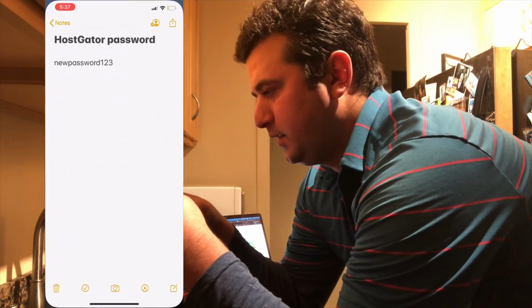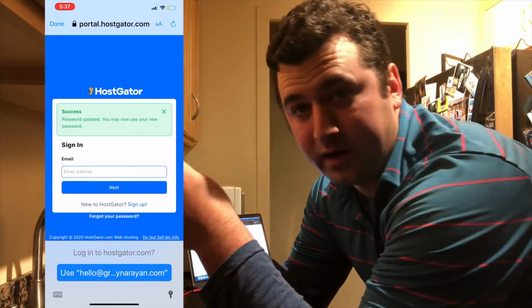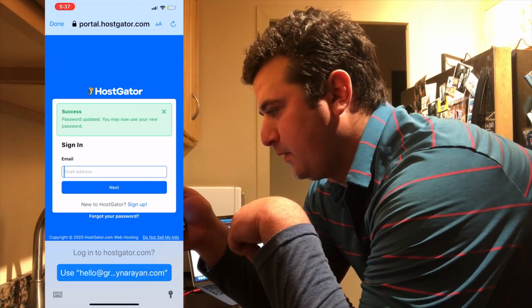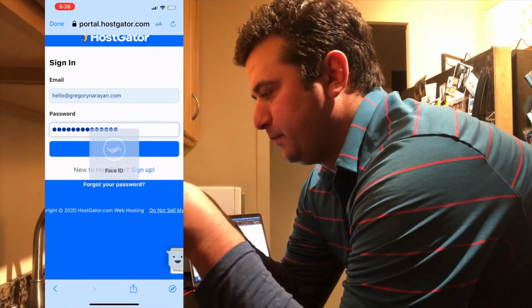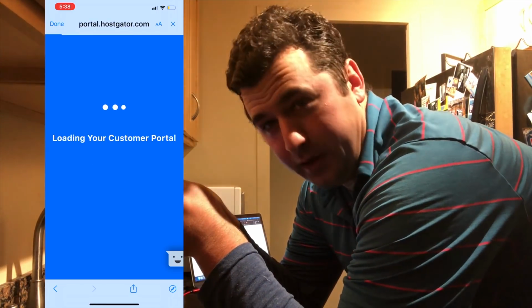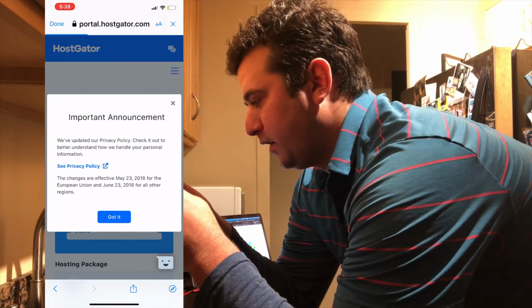All right, now let's head back to our Safari window and let's log in. So because we already saved our password to keychain, it'll remember us. I'm just gonna click use the email and use the password right there for this website and log in. Pretty cool. It's nice how our phones remember us a lot these days. A little bit creepy sometimes, but saves us time. All right, so here we are logged into HostGator. Awesome.